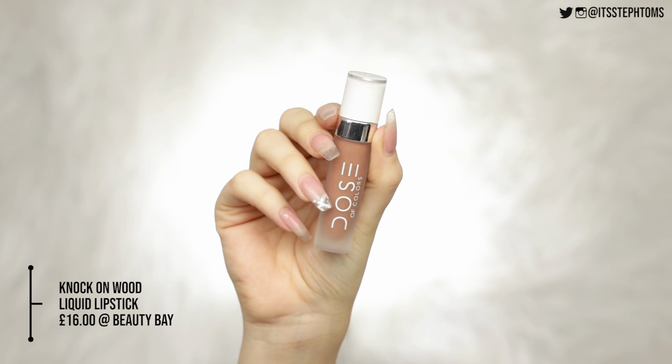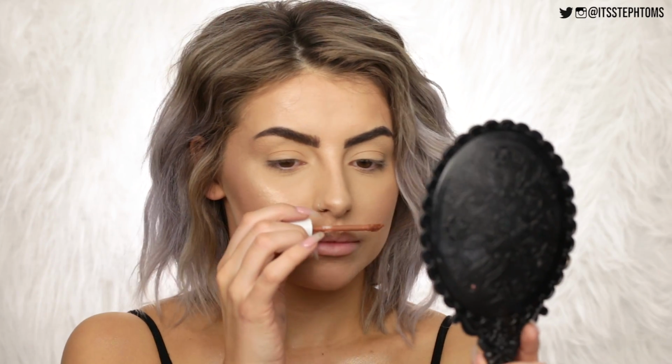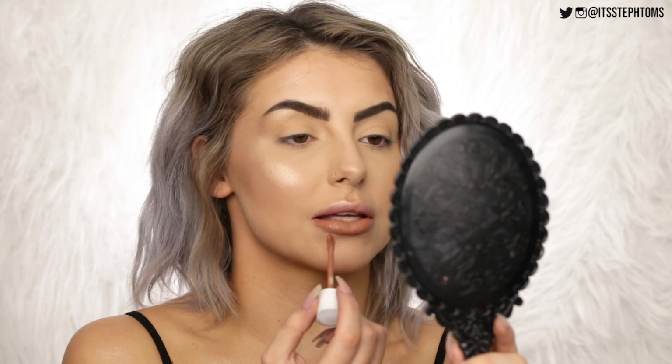So it's got a kind of, I don't really know what sort of shape doe foot this is, but it's got a little divot in it, so it just kind of hugs your lips. It's the same kind of doe foot as the Jeffree Star liquid lipsticks. Do they have a smell? Oh, they just smell kind of vanilla-ish. Ooh, hello there. Again, heard a lot about these. Oh, it's almost a little bit peachy. Now, how the hell did I go that far outside of my lip line? It's very opaque. Seems to go on really nicely.